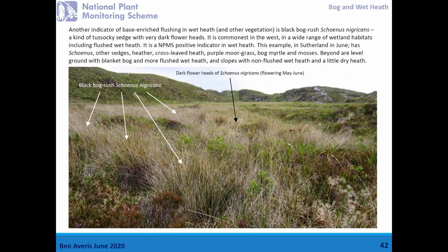And then in the extreme west, talking here really more about Ireland, the western part of Ireland than anywhere else, but also the extreme western parts of the Highlands and the Hebrides, some of those places, the black bogrush can actually get into bog, into blanket bog.